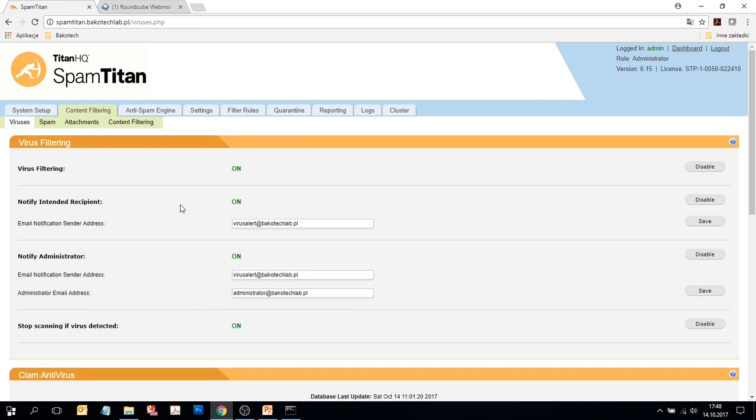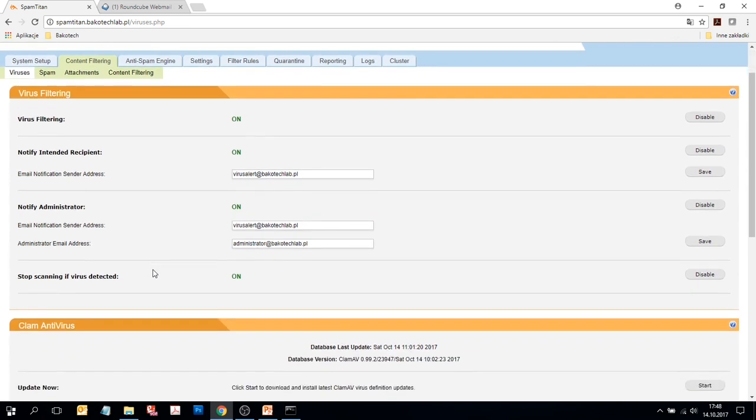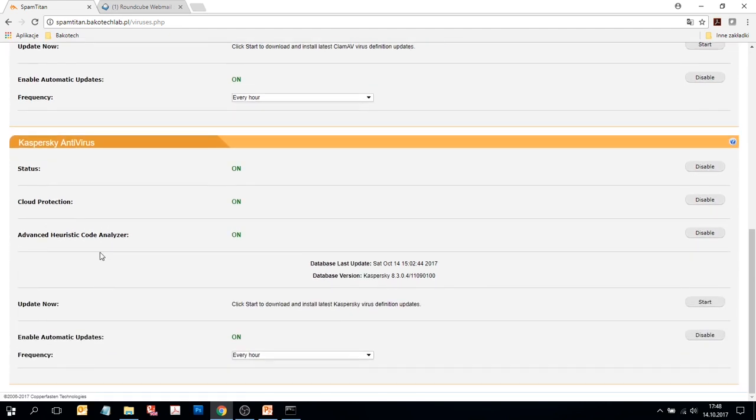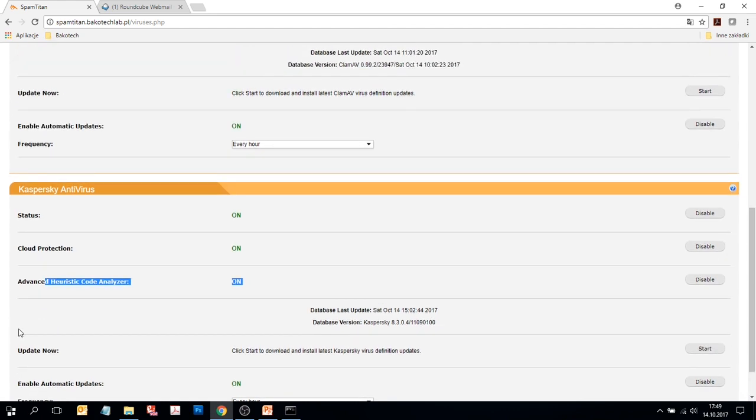What SpamTitan does, it looks at each scanned mail from three particular angles: anti-spam, antivirus and content filtering. When virus filtering is enabled, all emails are scanned for unwanted content like viruses and trojans, etc. SpamTitan is shipped with two AV engines, ClamAV and Kaspersky antivirus. Both are included at no additional cost and can be set up to auto-update the virus definition database every hour. Kaspersky comes with additional heuristic code analysis and cloud protection to provide real-time antivirus protection. You don't need to configure any additional antivirus settings.